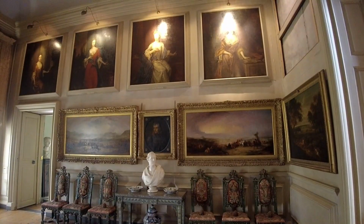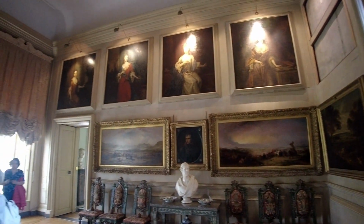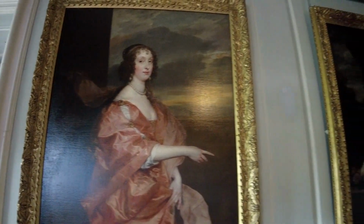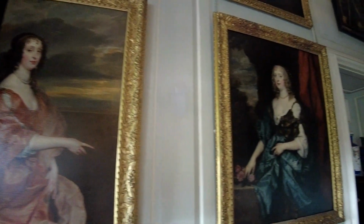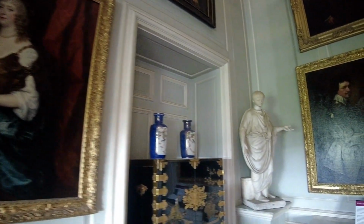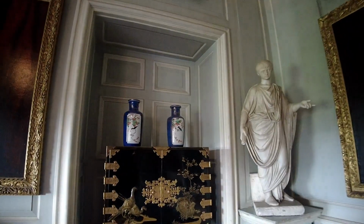The beauty room. The portraits in this room feature women who were part of the close circle of cousins and friends of the 6th Duke and Duchess of Somerset, who rebuilt Petworth House into a Baroque palace.